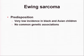Predisposition, so really we don't see much for Ewing, so there's no common genetic associations. There is a common genetic translocation in patients who have Ewing's just in their tumor cells, but that seems to be the only feature for most of those patients. And then for whatever reason, this seems to have a very low incidence in Black and Asian children, and I'm not sure anybody really knows why.